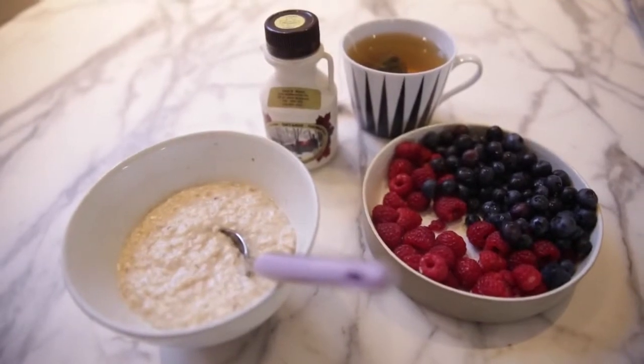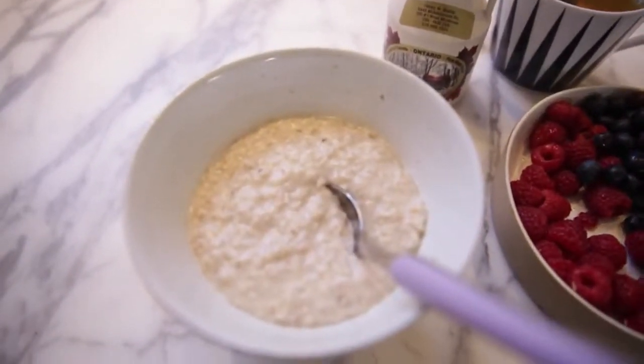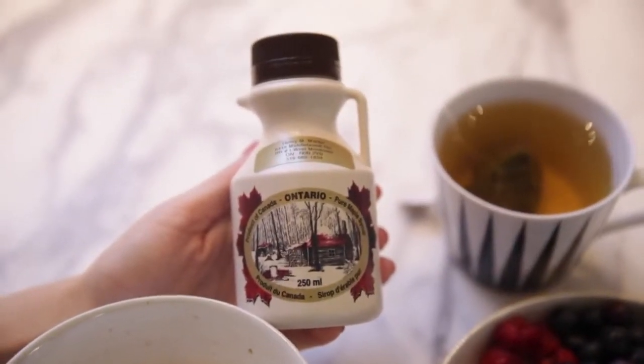For breakfast on a lazy Sunday, I just went with a standard oatmeal, just really simple and easy to make with some maple syrup and of course my berries.